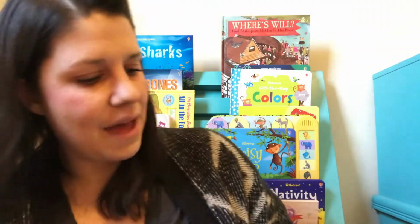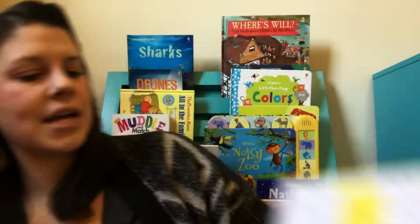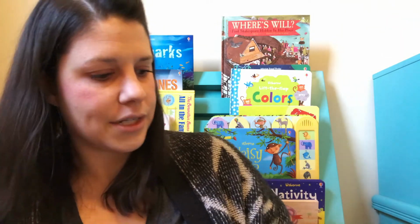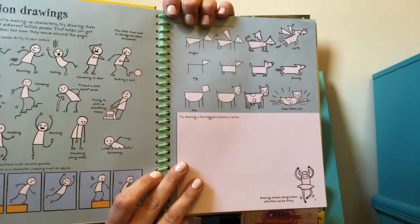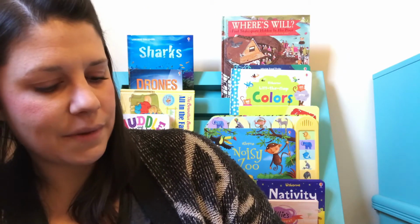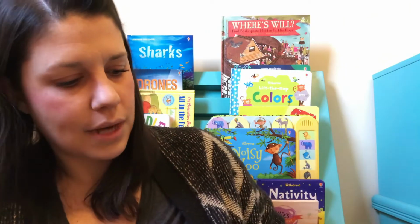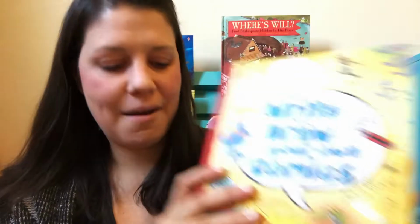So I'll show you some of the pages in this book because this one is super fun. So comics, the basics, and then it gives you spaces to draw and make up your own characters. And there's lots of great space in here to do your own thing, drawing actions. And then it gives you some of those, this is how to come up with a plot. So just everything that you need to make up your own comics, as well as some of the boxes so that you can actually do your own comics and get started doing that.